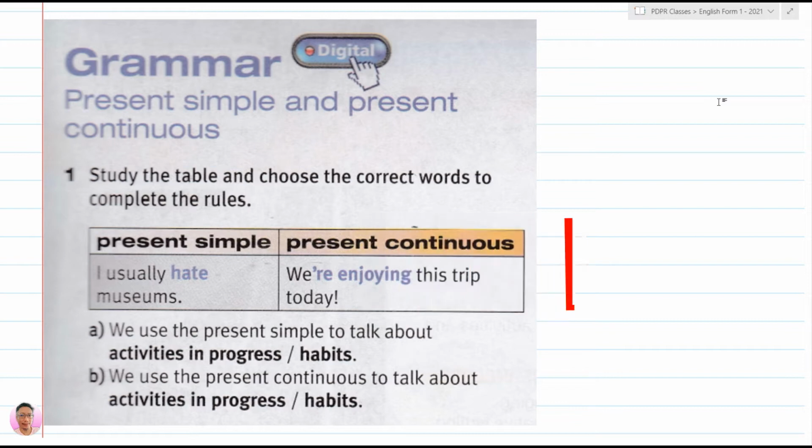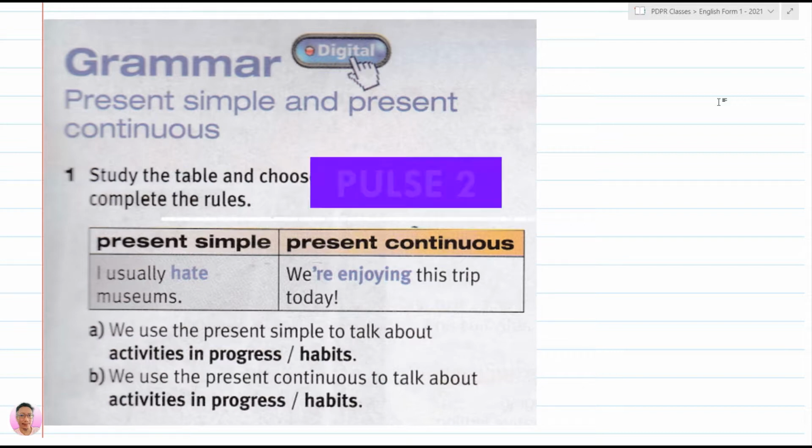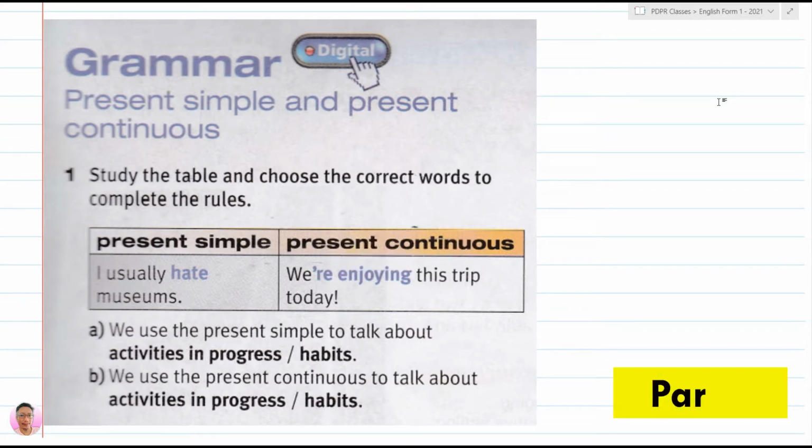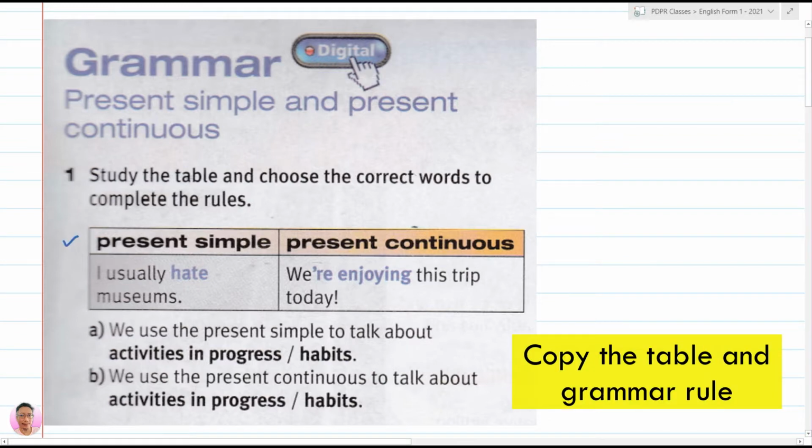We'll continue our lesson today on grammar, present simple and present continuous. So please turn your textbook to page 15. Okay, in part 1, study the table and choose the correct words to complete the rules. What I want you to do here is copy the table and also sentence A and B below it into your exercise book.